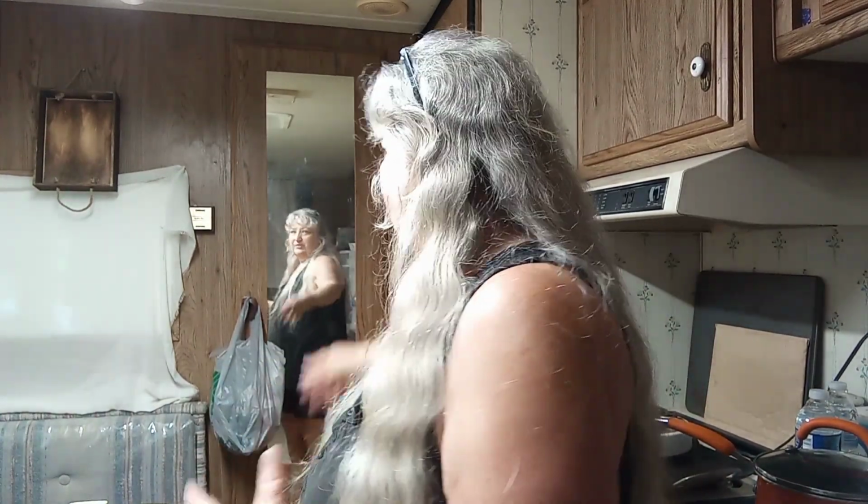I do have that big mirror covered up. I hated it. It's way too much mirror. There are three big mirrors in just this little tiny space. It's not needed. I don't mind having this one because I'll stand here and do whatever, and that really needs to be cleaned. And I need to vacuum, and I know I do. It just is what it is.